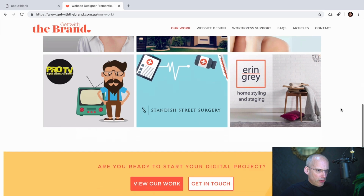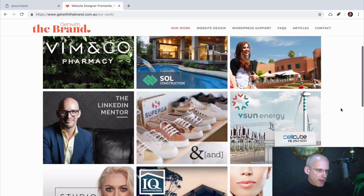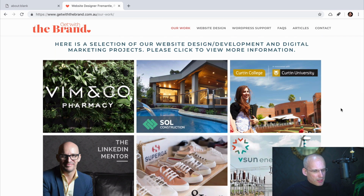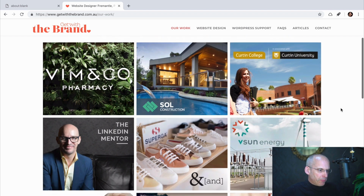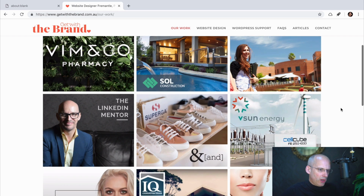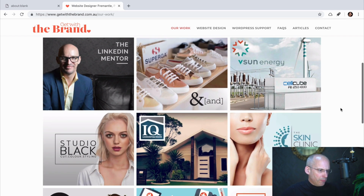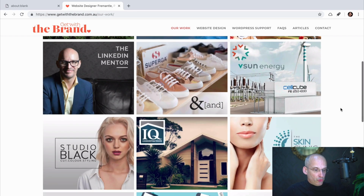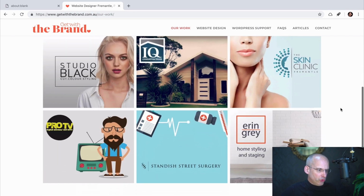So here we go. We've got a load of clients here. That's great. Not that many maybe, but okay. Can I filter via sector? No. That would be quite nice for me, or at least to highlight the sector so that I can see, have you done anything like what my business delivers? You've got a nice range of sectors, which is good.